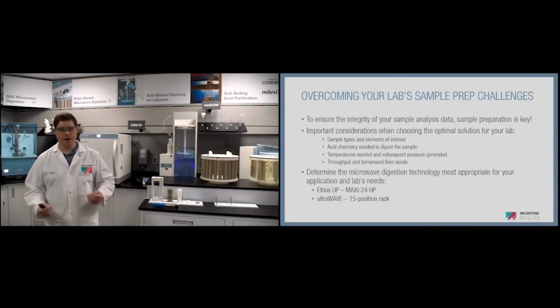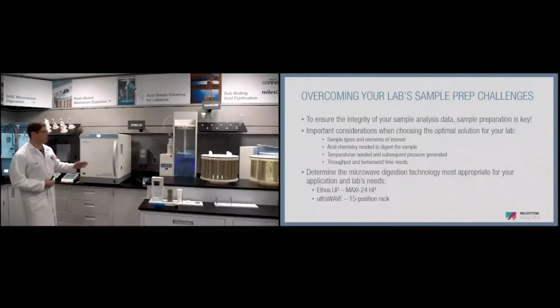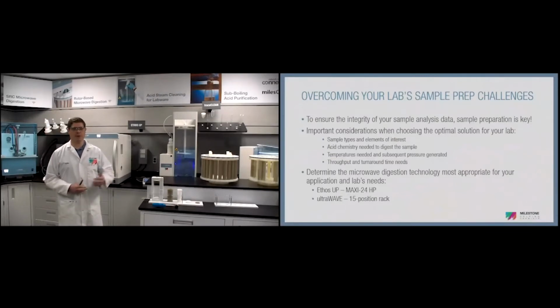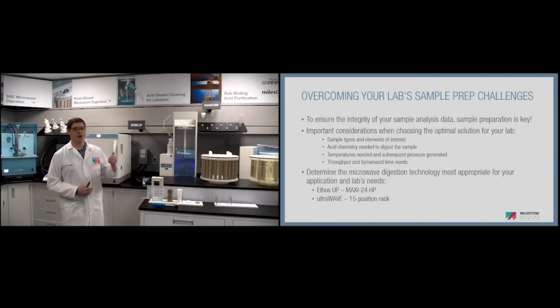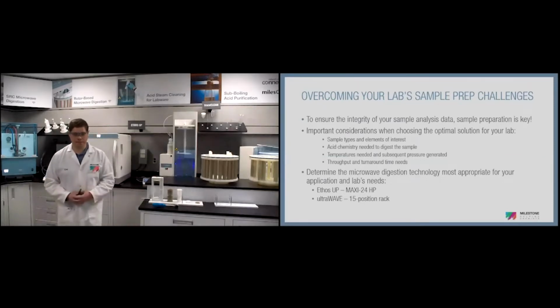We do have 2 different platforms. We have a rotor-based microwave. The rotor we suggest for nutraceutical laboratories, our Maxi 24HB, can accommodate pretty much most types of nutraceutical samples. If you ever had to work with a more difficult sample with a rotor-based system, we also do have our SK15 high-pressure rotor. Great thing about the Ethos Up is it's highly flexible and can be configured to use all 3 of our rotors, the Maxi 24, the SK15, and also the Maxi 44 if you needed it to.